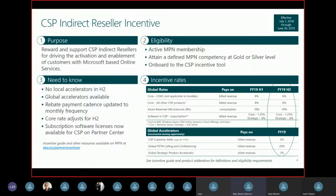The reason for this, let me just tell you quickly. For Microsoft, the Office 365 products have really matured. So we're really looking at products that we can get you to focus on more. That's the reason why we are paying a little bit more for the other products than we are for Office 365. In addition to that, we are paying 10% for our Azure reserved instances.